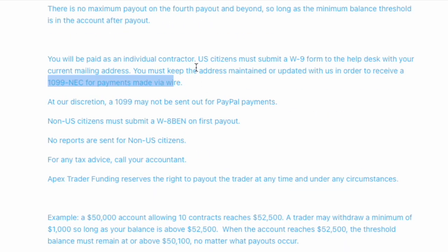But the punchline is you are paid as an individual contractor. So you're not an employee of the company, you're not a shareholder of the company, etc. You work for the company, trading capital, and you are receiving 90% for doing so.